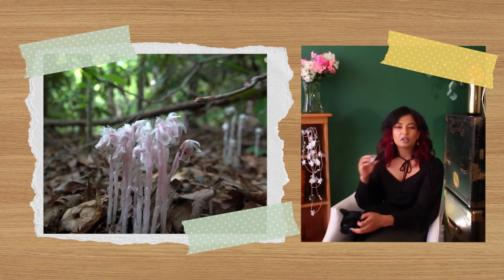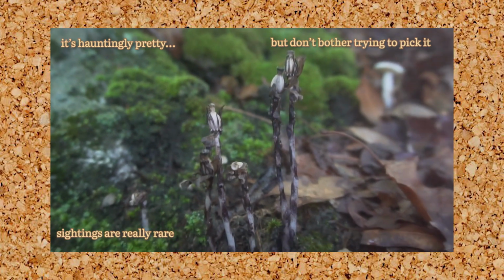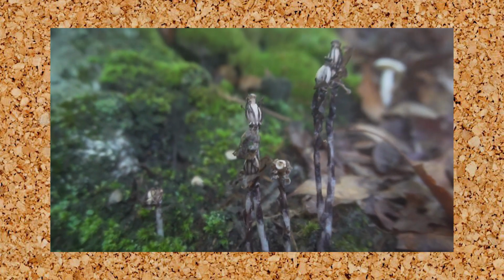Historically, the Cherokee tribes used its pulverized root as an anticonvulsant, while the Cree tribe chewed the flower as a toothache remedy. It's hauntingly pretty, but don't bother trying to pick it because sightings are really rare and the plant will quickly turn black once it's uprooted.